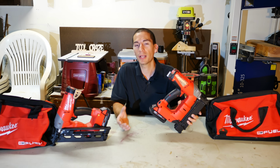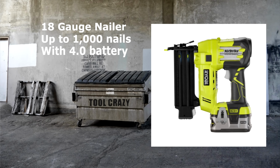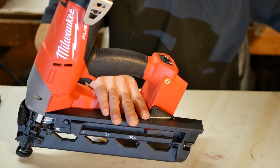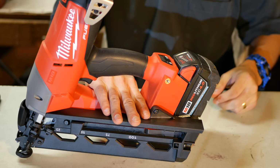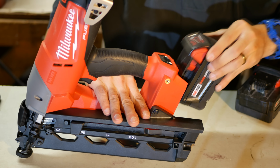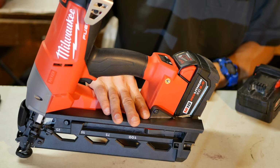For example, the Ryobi Airstrike 18-volt 18-gauge nailer can get up to 1000 nails driven, but that's with their largest 4 amp hour battery. The Porter Cable 18-volt 18-gauge nailer gets up to 1300 nails driven per charge, but once again that's with their largest 4 amp hour battery. Slap a 4 amp hour battery in the new Milwaukee nailers and you can expect up to twice as many nails driven compared to the 2 amp hour battery, or even better with their 5 amp hour battery.